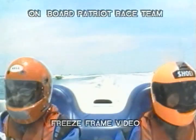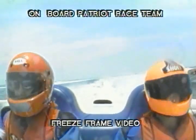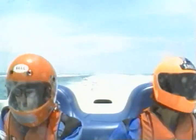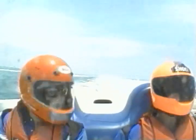Let's go on board now as it looks from the Patriot Racing team. Going into that first turn. Propco on the right side. On board Patriot with Curtis Watkins and John Thames. In Propco, we've got David Carruth and Steve Wessinger. Let's listen.